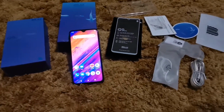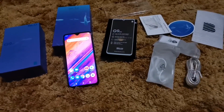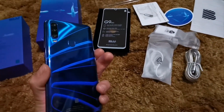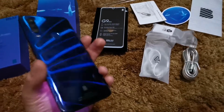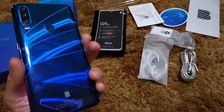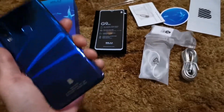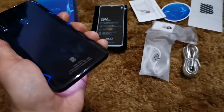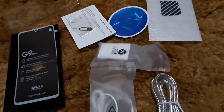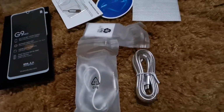Wireless charging, fast fingerprint sensor. It's a physical one on the rear, as you saw. Triple rear camera. Absolutely gorgeous design. This is the sexiest freaking design. I'm not even gonna lie. And this is a phone from BLU. From BLU. See? BLU. And it is phenomenal. Here's all the stuff with it: SIM ejector tool, your sticker, your glass screen protector, charging brick, your headphones, the USB Type-C cable.